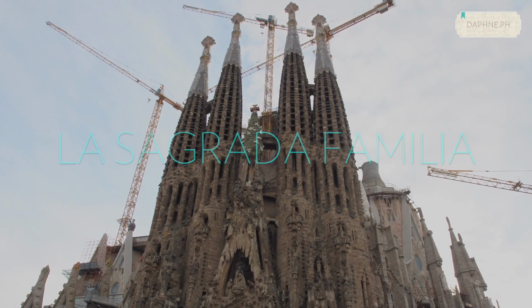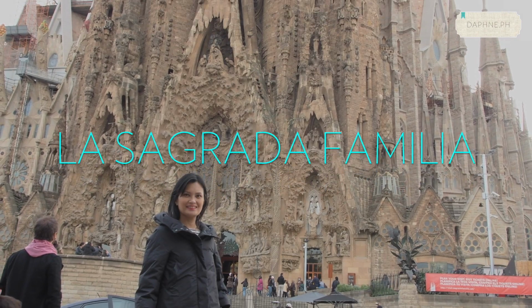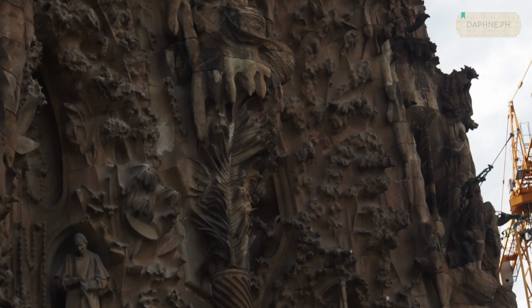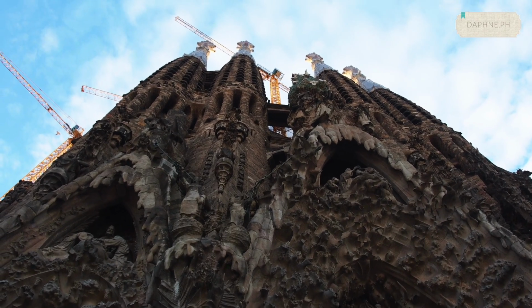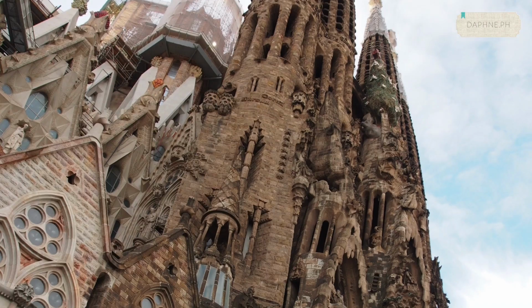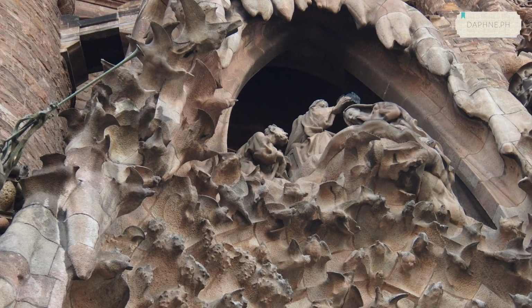Gaudi's masterpiece is, of course, La Sagrada Familia. He spent more than 40 years working on this church until his death. To this day, it remains unfinished. It's an expiatory church, which means right from the start, this church has been built from private donations.